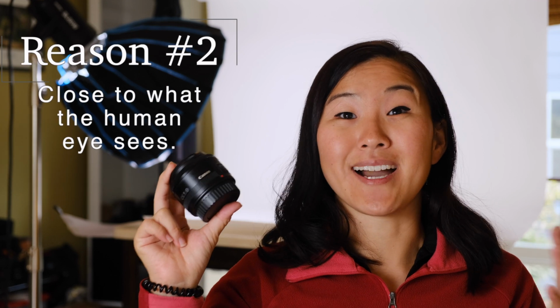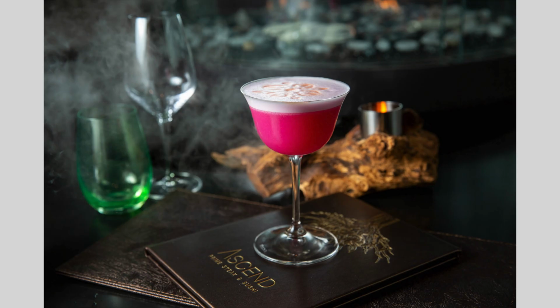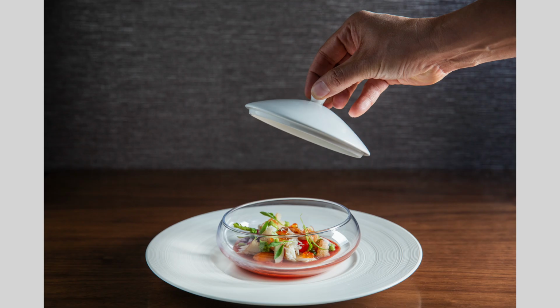The second reason why the 50mm lens is so great is that it's really close to what your eye sees, and that's a single eye. So if you close one eye and take a look, what you see is basically equivalent to a 50mm lens when you're shooting on a full frame camera. For this reason, 50mm is a really natural focal length, and so it's really easy to compose because we look at things all the time with our eyes. So using 50mm helps you find shots and compose really easily.